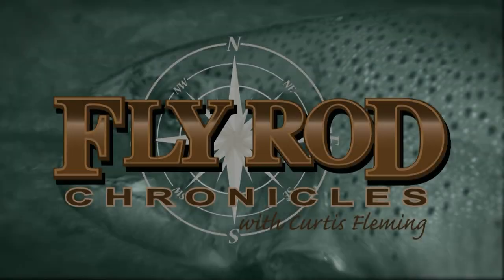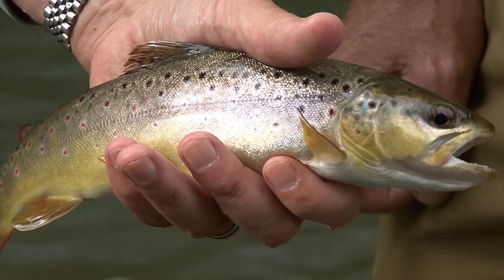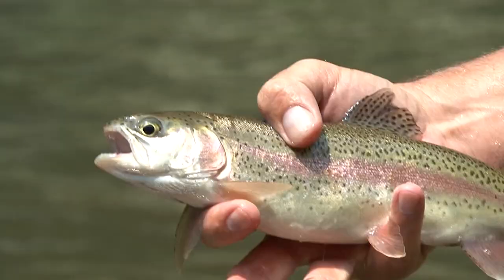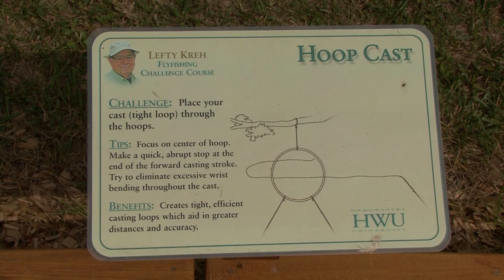Today on Fly Rod Chronicles, I meet up with my friend and guide Craig Boslow at the home waters in Spruce Creek, Pennsylvania to try our luck on the Little J in legendary Spruce Creek. Join us as we catch some colorful Juniata Browns as well as a few healthy rainbows and test our skills on the Lefty Craig casting course. Stick around.